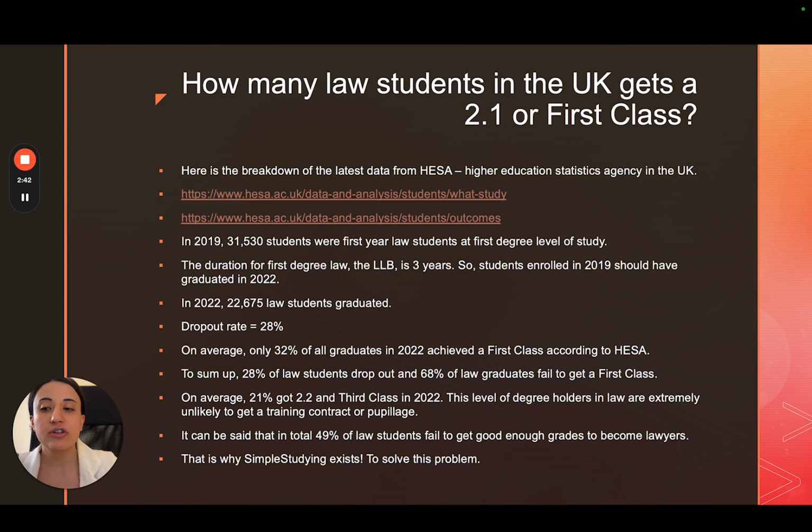On average, only 32% of all graduates in 2022 achieved the first class, according to HESA. To sum up, 28% of law students drop out and 68% of law students fail to get a first class. On average, 21% got a 2-2, and third class in 2022 in UK universities.